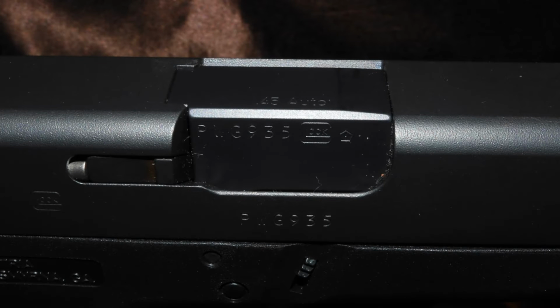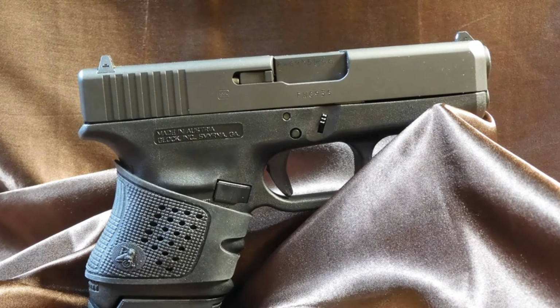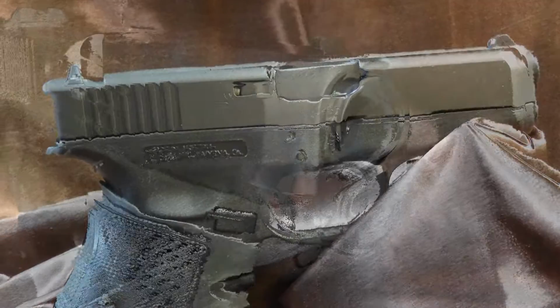Flipping the eyes to the right side, that little hole in the slide where expended shells come out is not centered in the slide. Gives the appearance that Glock just chopped the barrel and slide. That's exactly what Glock did. Overall, it does throw the visuals off a bit.